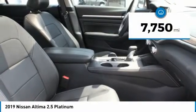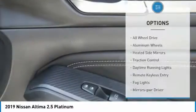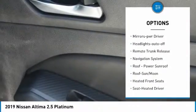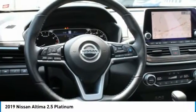This vehicle has less than 8,000 miles. Here are some of this vehicle's great options: all-wheel drive, aluminum wheels, heated side mirrors, traction control, daytime running lights, remote keyless entry, fog lights, mirror memory, headlights auto-off, remote trunk release.